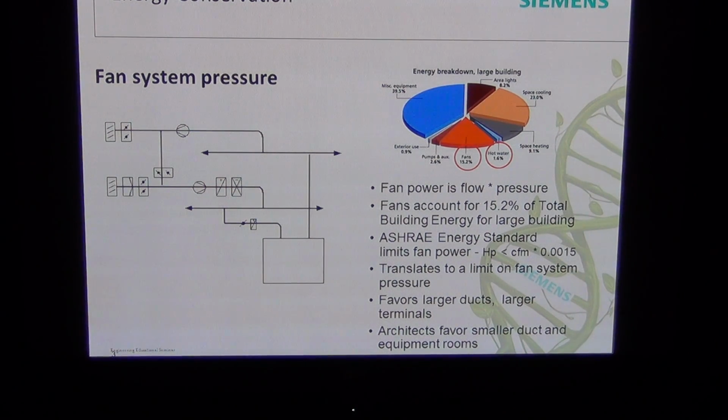You guys know most of this stuff. And what's happening is it's favoring larger ducts and larger terminals, because that's kind of a no-brainer on how to bring down horsepower. But at the same time, the architects always want smaller duct and equipment. Yeah, I see everybody kind of shaking their heads in here. So there's always a balancing act where the engineer needs more space and the architect wants to do all this fancy stuff, and they hate the engineer because HVAC systems take up all the space in the building.